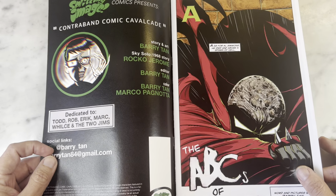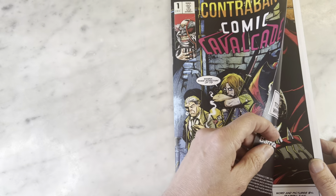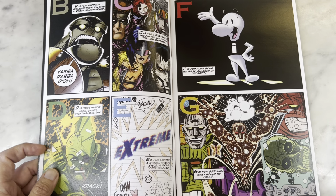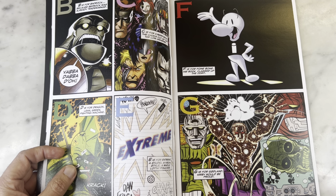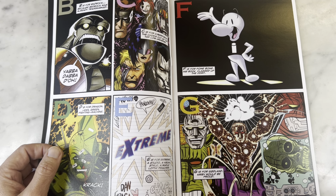So you have A is for Al Simmons, and how has Todd McFarlane not approached Barry to draw Spawn yet is beyond me. Bad Rock, Cyberforce, Dragon, of course, Extreme Studios, F is for Phone Bone. He stretched it a little on some of them, and I love it. G is for Godland, Kirby would be proud.